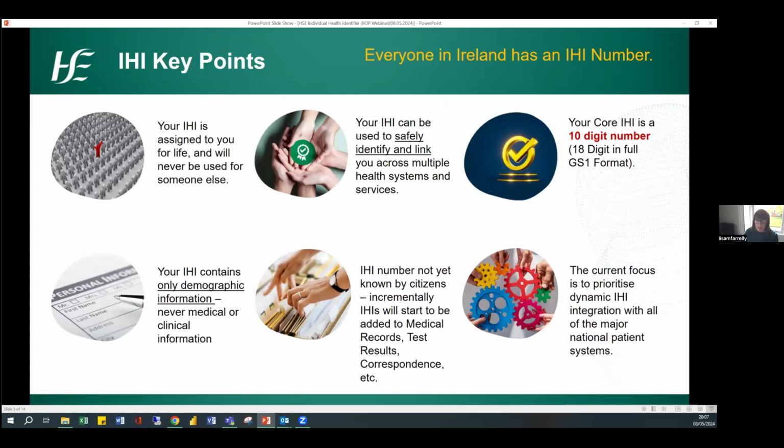So what does it look like? At its core, it's a 10-digit number. In its full format with GS1 international standardization, it's an 18-digit number. But in time, the number we will all become familiar with is 10 digits in construct. It contains only demographic information. It'll never contain medical or clinical information relating to you.